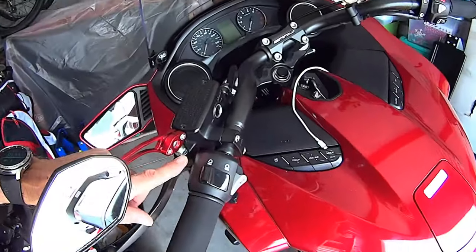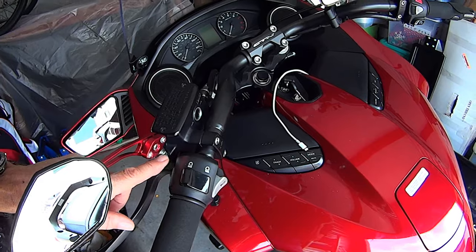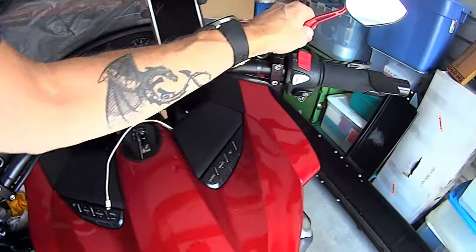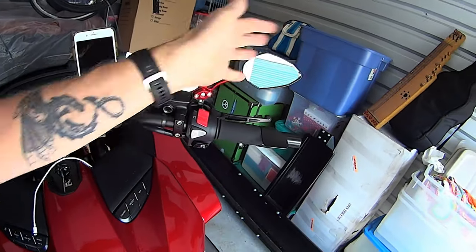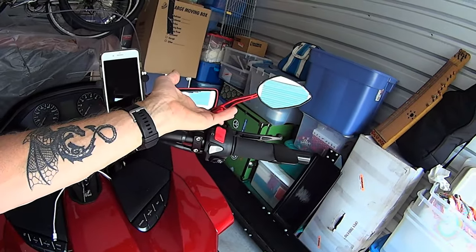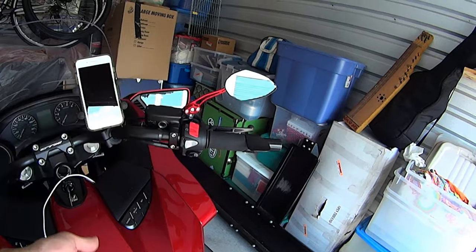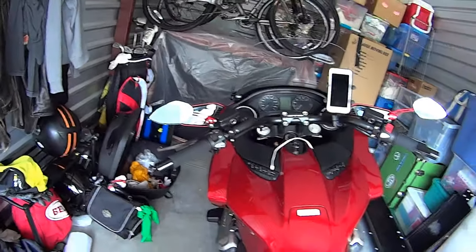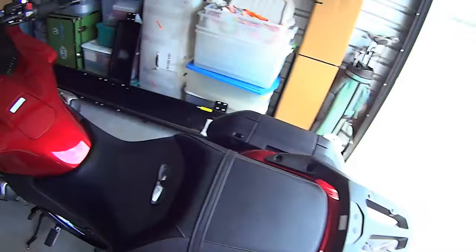Honda evidently had these nice little holes here ready for me. They just had like little plastic plugs in there. So I was able to install these very, very easily. And it's nice because now any kind of standard mirror, screw-in mirror, I could get and try different kinds. These were only like $16 on Amazon. So we'll give them a try.